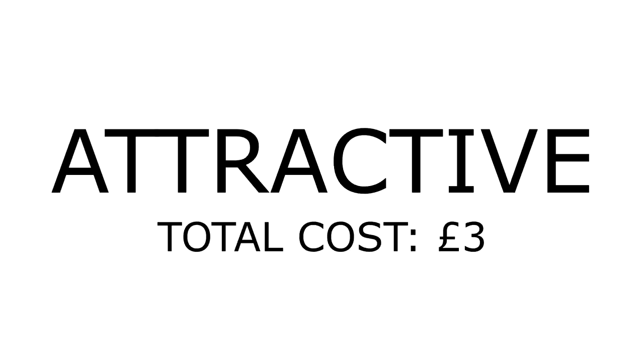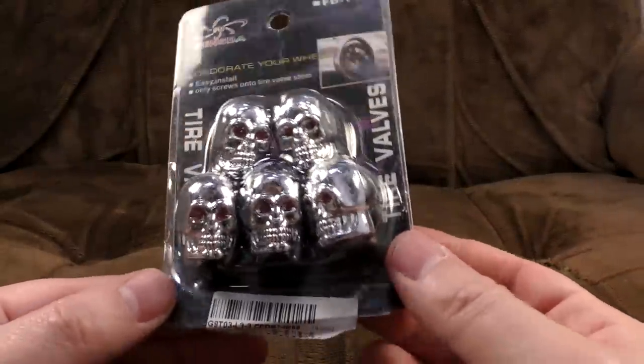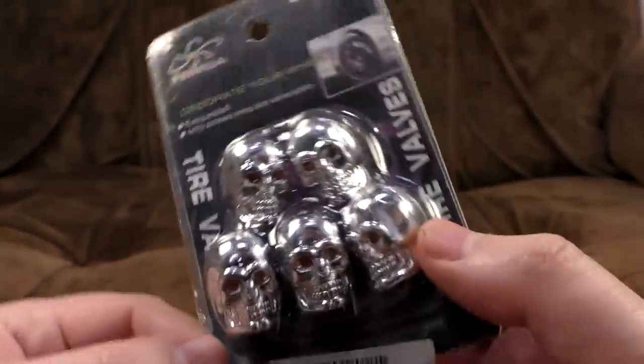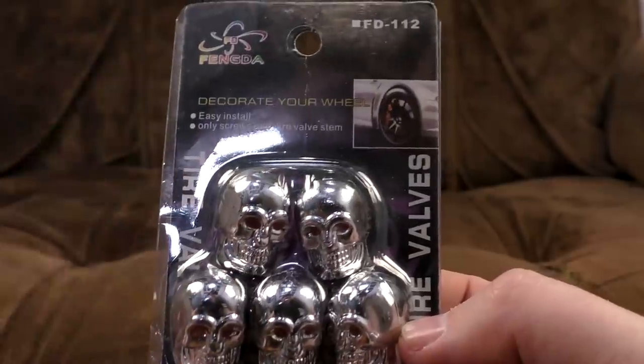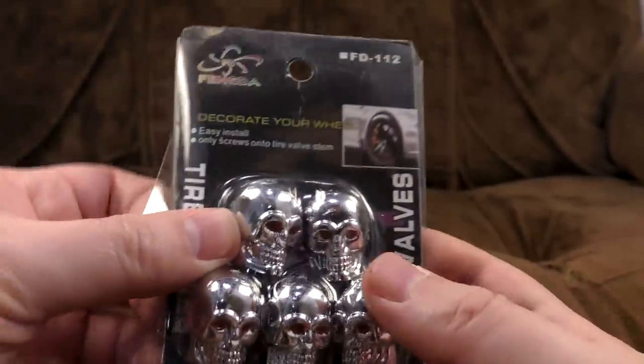Attractive. Now, this is such a perfect description of the word attractive, because when I think of something attractive or beautiful or something I'm drawn to, I think of nothing more than a set of five Terminator endoskull tyre valve protector things. Decorate your wheel. Just the one. Easy install. Only screws onto tyre valve stem. Only onto tyre valve stem. Try and screw onto anything else. Instant death. From Feng Da.